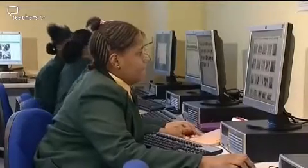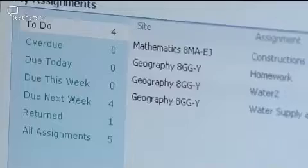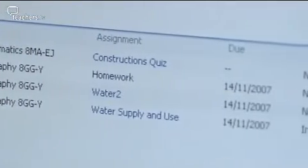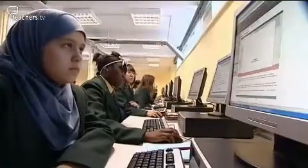Virtual learning environments, or VLEs, give students access to learning resources at home. Hillcrest School in Birmingham has added a tool to its VLE, which allows parents to log on and check a child's attendance after the register. The parents can log on from work, home, anywhere in the world, basically. They've got a password and a username for their child. They can log in and actually see the results.